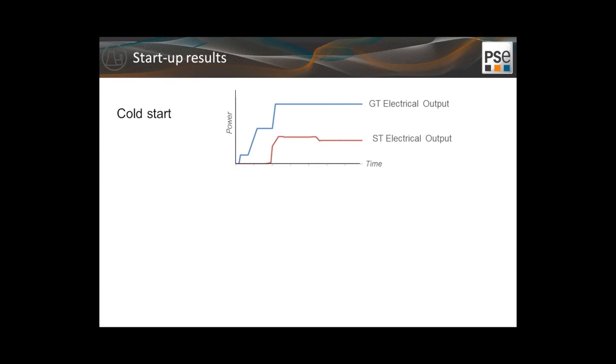So moving on to the results. For the cold start normal procedure, here again you can see the power output for the gas turbine in blue and for the steam turbine in red. The main processes during startup, which are time consuming, are the CCGT startup time, which you can see quite clearly on the graph, and also the capture unit startup time, which can be identified from this particular graph by this point here, when the stripper begins to use the full steam supply.